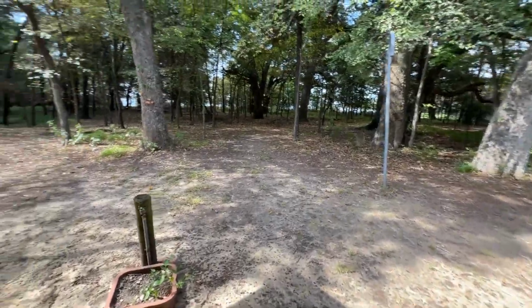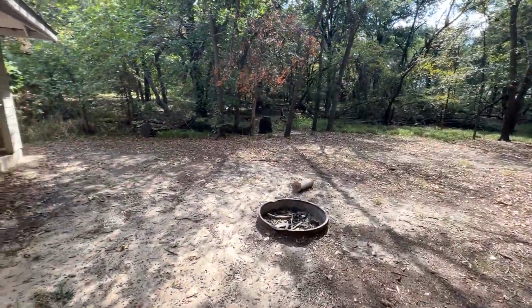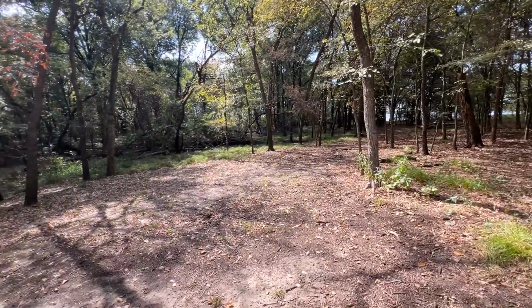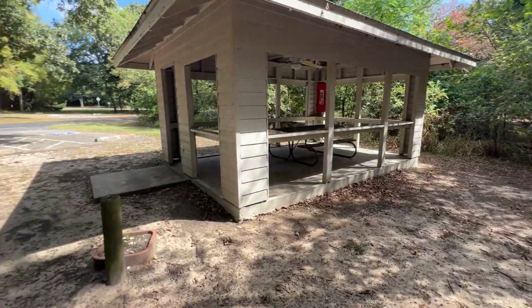So you can set your tent up back here, in-ground fire ring. So a beautiful view of the water down there if you walk through the woods. So if you're looking to pitch a tent here at Doctors Creek, maybe checking out one of these premium tent sites might be the way that you want to go.